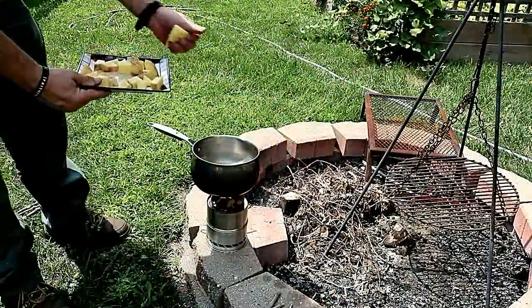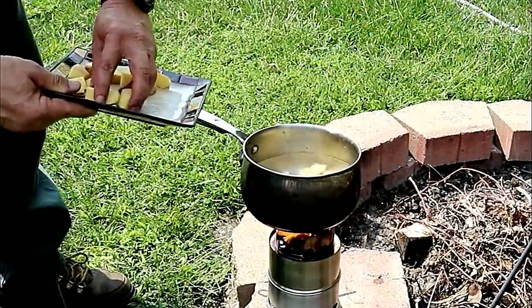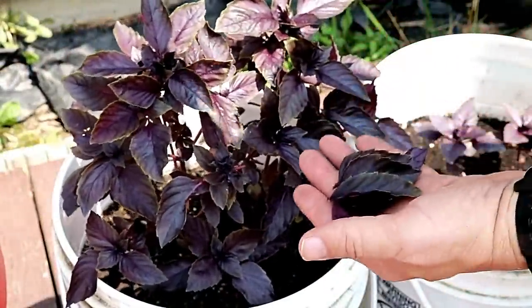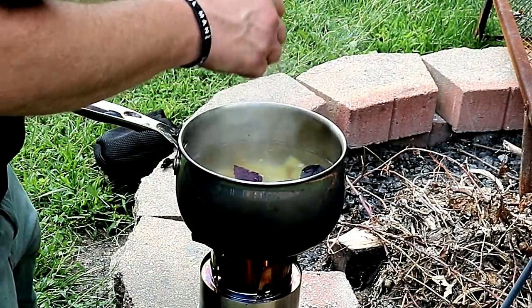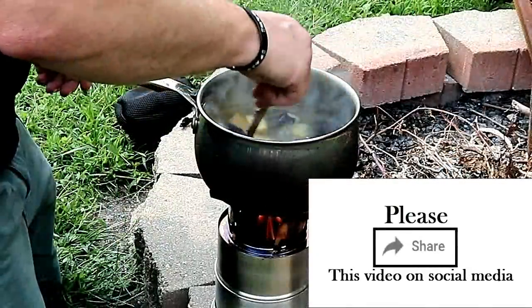And just to test it out, I decided to cook up a few items that many preppers can grow on their own. So I added some cut up potatoes to the water, and also some purple basil. And when filming this video, I wasn't actually making myself a meal because I was on a time constraint. I just wanted to show it actually working.